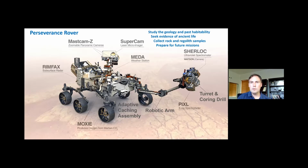And we also have a very capable sampling and caching system that allows us to drill and acquire samples and process them inside the rover to store them and eventually deposit them on the surface, where we'll leave those samples in what we call cache depots for a future mission to potentially come pick up and return to Earth.